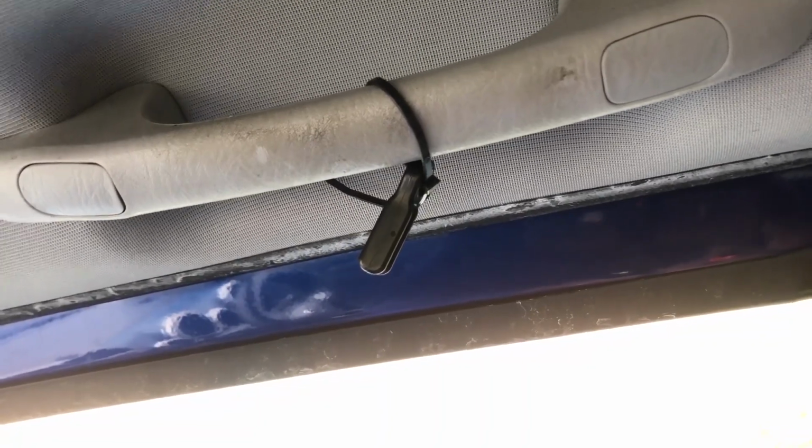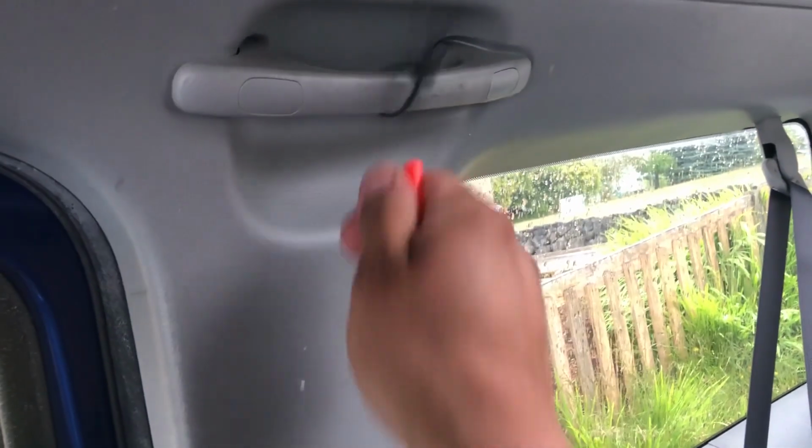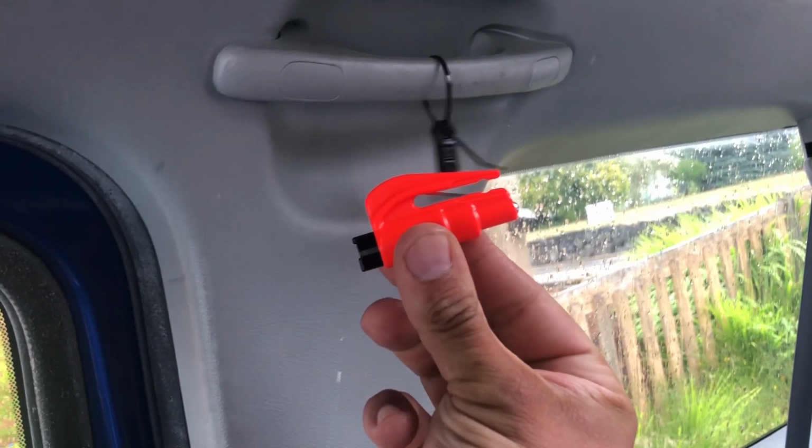Rescue Me offers a few different attachment options for the Rescue Me car escape tool. The one that I think works best now is to use it with a zip tie and have it attached to one of the handles that are up above on your vehicle. That way, if you're in any kind of accident, you probably wouldn't have to worry about this thing flying off, versus if you had it attached to the visor, which I previously did.